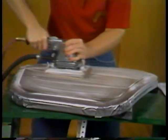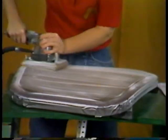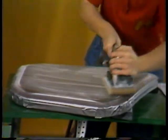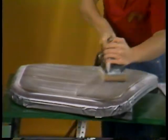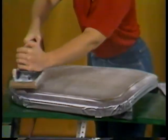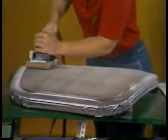If the finer grit removes the material quickly enough, continue working in a pattern that will assure an even surface removal over the entire window. If you do not feel that the finer grit is removing material quickly enough, drop to a coarser grit, not exceeding the grit listed on the chart.